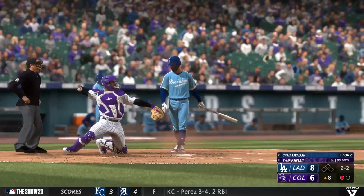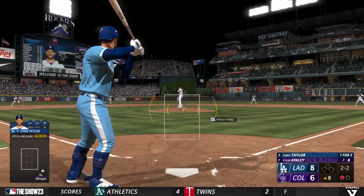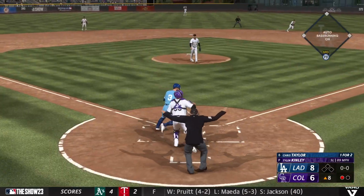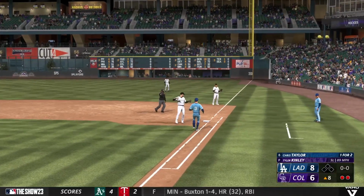And now it's even up. The only adjustment he needs to make is his target. If you aim at the outside corner, that slider's going to end up way off the plate. Perhaps look a little more down the middle, and you get it right where you want it. In the dirt. Tosses to first. Taylor out on the play.